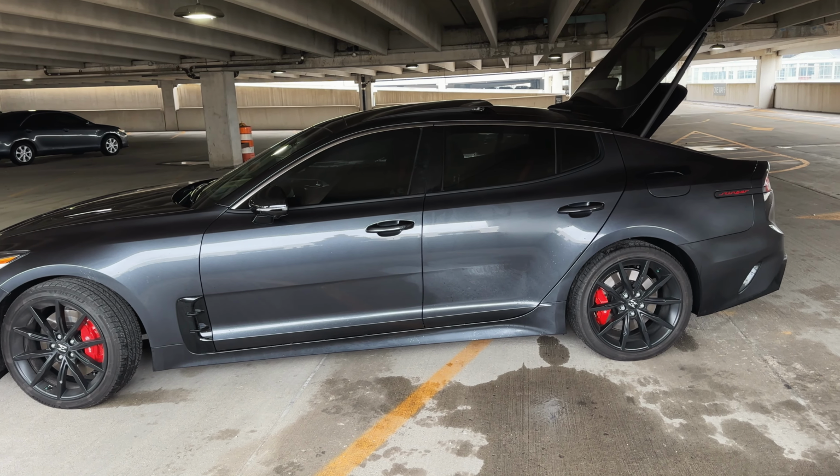Now it's time to show you guys my favorite part of this car, which is the interior. So let's hop inside and check it out. I went on Instagram Live, so some of you guys got a spoiler alert.